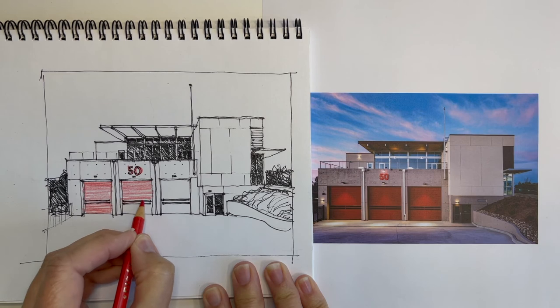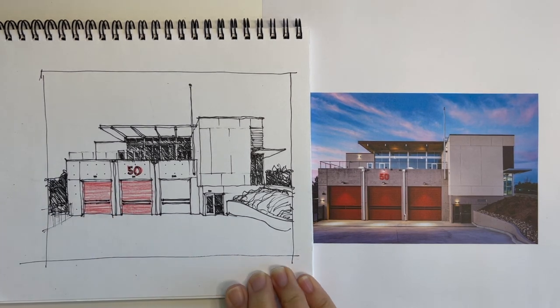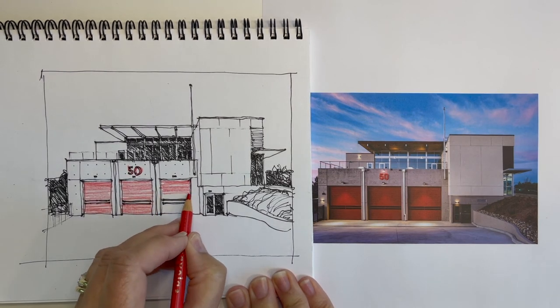I'm really pushing hard on this pencil because I want to get more color out of it. If you have a red pen, you could use a red pen. That'd really make those doors red and punch.